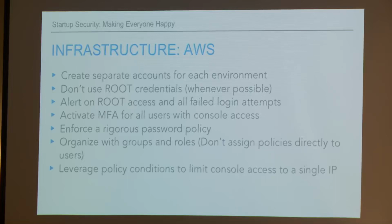Don't make multiple VPCs in the same account. The reason for this is development and staging environments get real messy. You make changes rapidly, they aren't tracked, and people are kind of loose with their keys and all that sort of stuff. You don't want a mistake in staging bleeding over into your production environment.